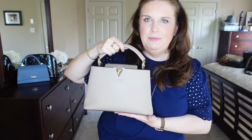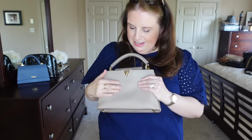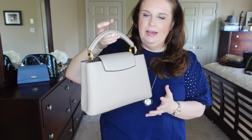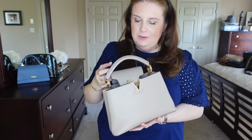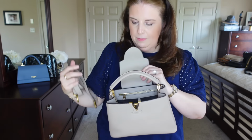This is the Capucine BB in this beautiful, very light beige color. I forgot exactly, is it called Dune? I forgot what it's exactly called. And the leather here is different. I feel like it's not as pliable, not as soft as on my Lock Me, but it's still a very beautiful bag. And I know they use the same quality leathers as they use for Hermes handbags. These are not cheap. Those Capucine lines are absolutely crazy.